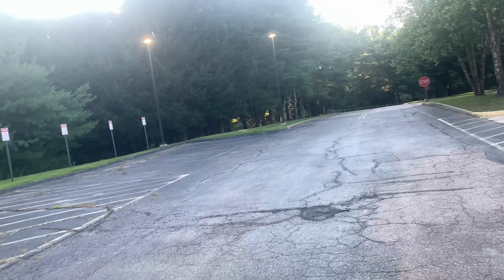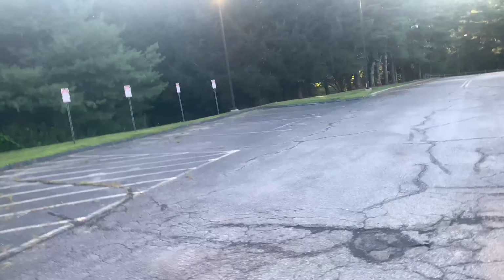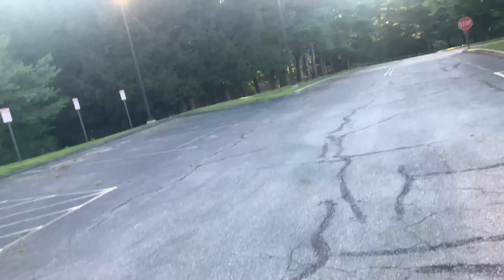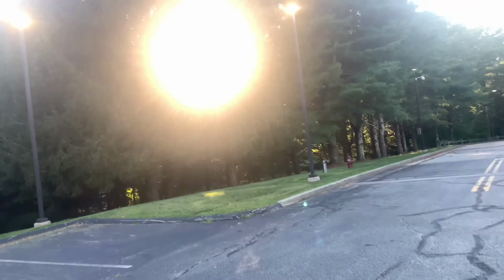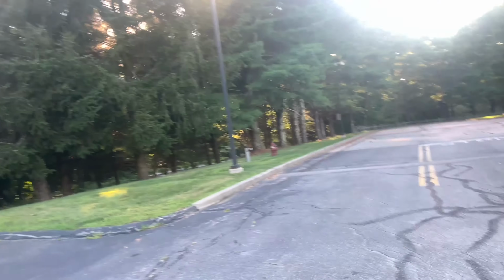We just heard a really scary animal noise. I hope it was a bird. It was definitely a bird, but it took me by surprise. There's the loading dock. Look, there's the loading dock, but no one's back here. Oh, we heard it again. What kind of bird is that?